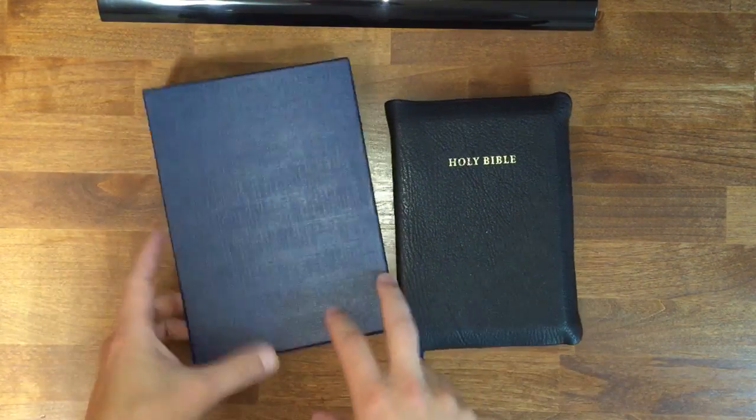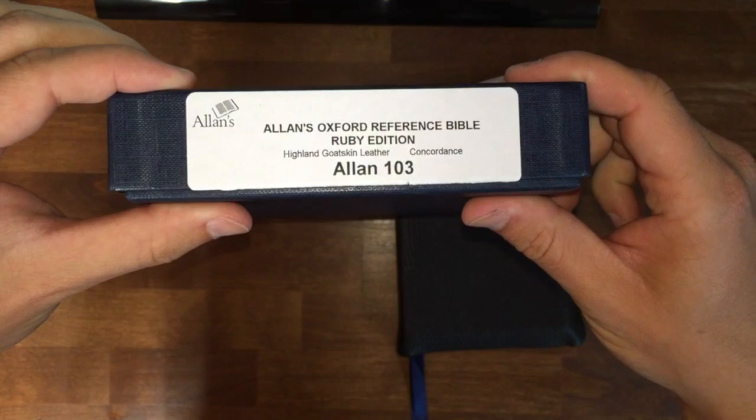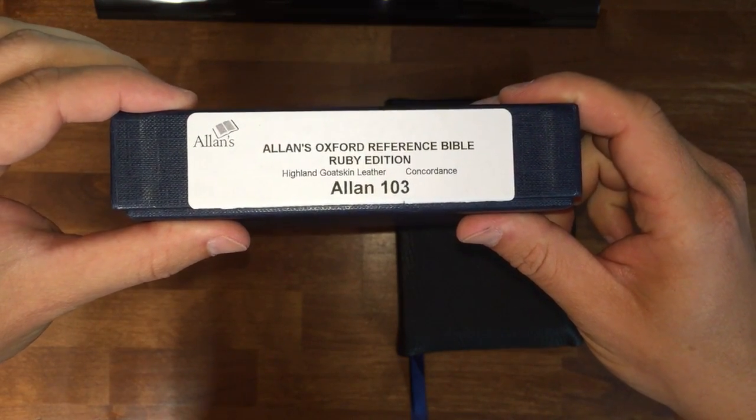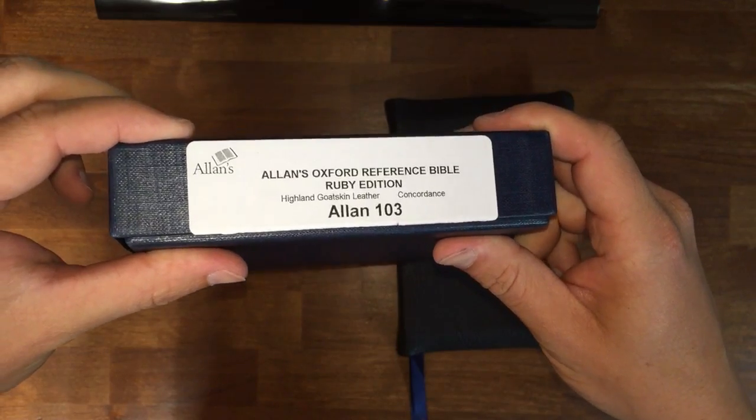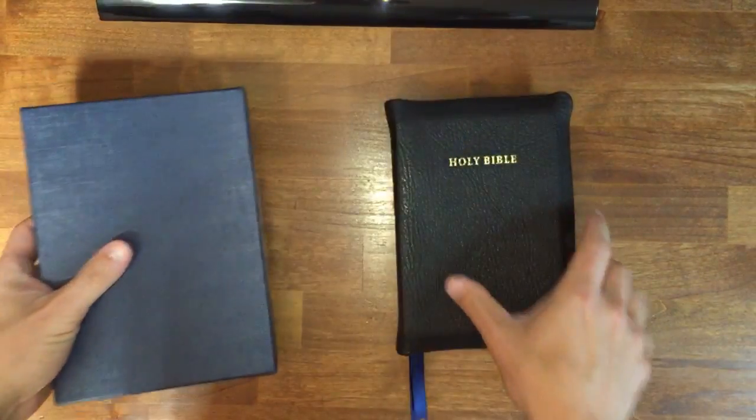What we have is an Allan Oxford Reference Bible Ruby Edition, Allan 103, Highland Goatskin leather with a concordance.